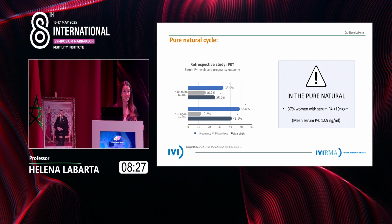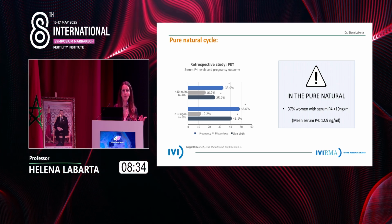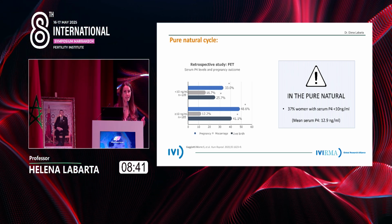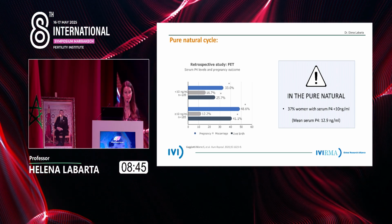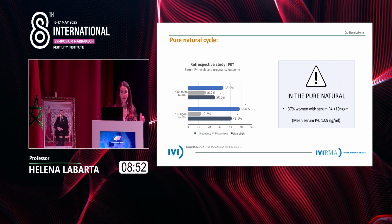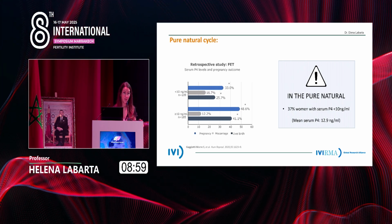So in this case, if you are using a pure natural cycle, perhaps it could be convenient to measure serum progesterone levels to decide if you have to add exogenous progesterone, because it has been demonstrated that this also normalizes the results. We acknowledge the difficulty of measuring progesterone in natural cycles because of the fluctuations, but if you detect a low serum progesterone level, you should start adding progesterone.